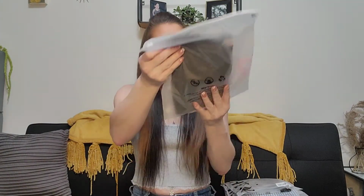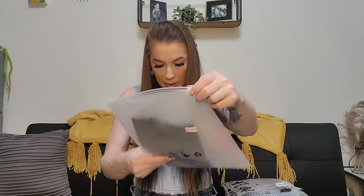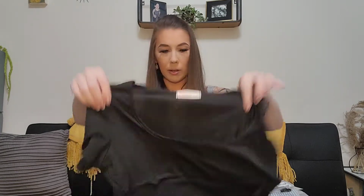Let's go. All right, so like I said, this is a little bit bigger of a haul. I think that there's 15 items. So we're just going to grab this one. This one says it was $238, and it is a size medium. Here it is. A little crappy crop, you know what I'm saying? Summer's coming. We got to get this little crappy crop.